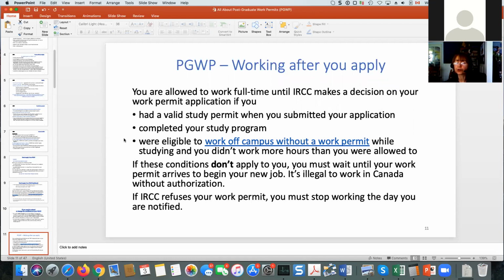You are allowed to work only up to 20 hours. If you exceeded that limit and it comes to light, then you are not eligible and you are in violation of terms and conditions. You might be in big trouble. If these conditions don't apply, you must wait until your work permit arrives to begin your new job. It is illegal to work in Canada without proper authorization. You have to remember that.